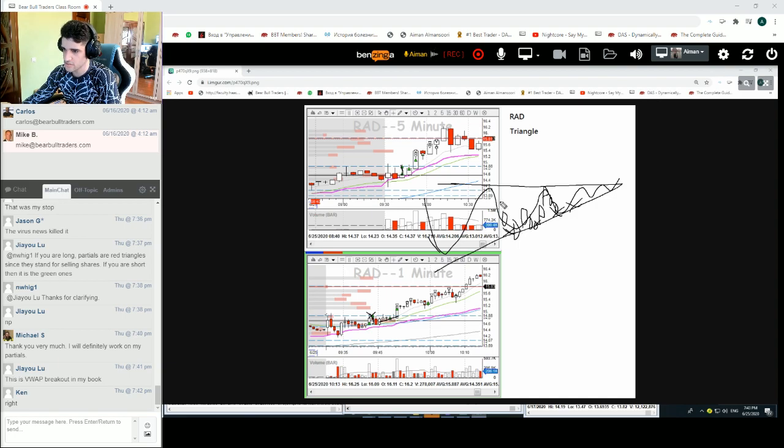And what's your stop loss? Your stop loss is the low of the wave. If you take it right here, your stop loss is the low of the previous wave. If you take it right here, your stop loss is the low of the previous wave.